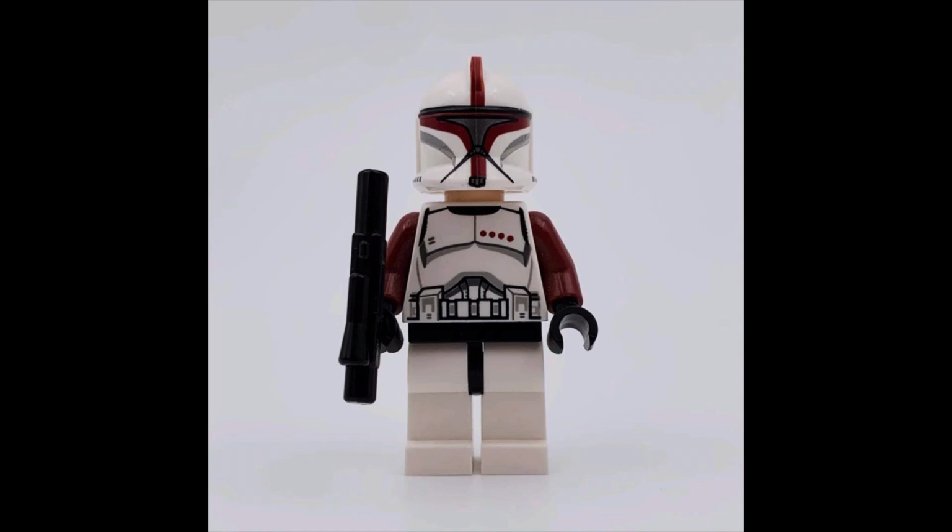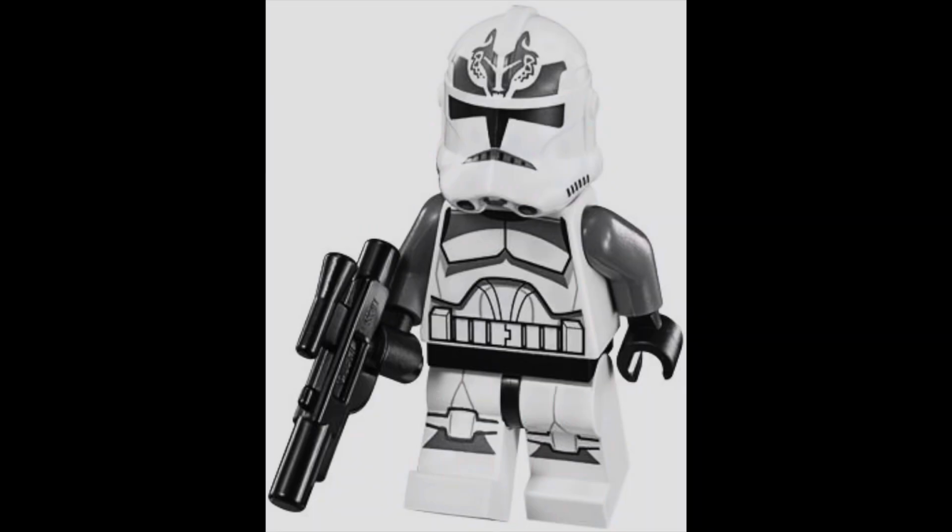Number 10, I have the Wolfpack Clone Troopers. I really do. Yes, animated style isn't always my favorite, but these are probably my favorite animated Clone Troopers. Very amazing Clone Troopers. Only came in the AV7 canon. Very expensive, sought-after clones now.